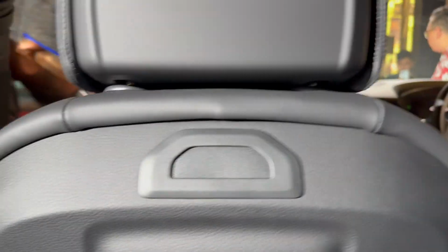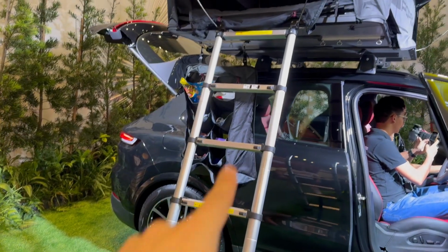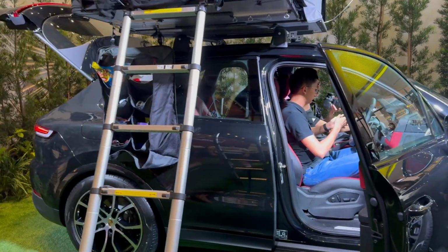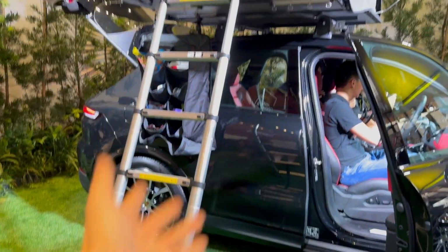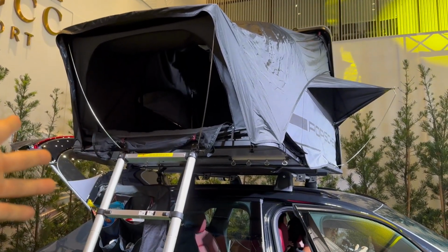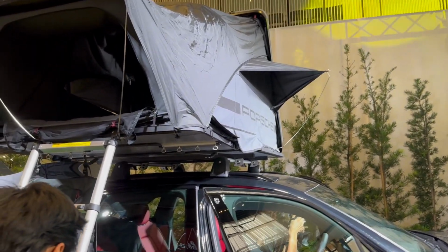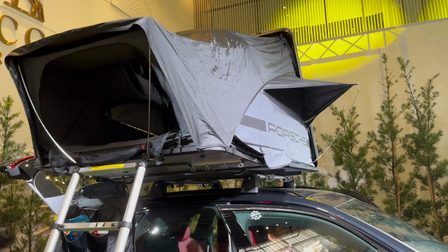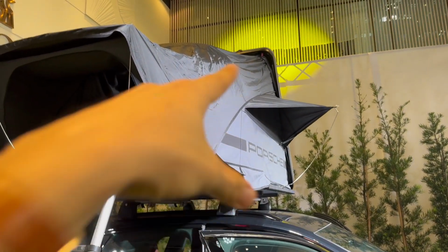All right, I'm gonna get off here. As you can see, yeah, Sport Chrono as well. All right, so this thing is really convenient to use. Apparently it should take around 2 minutes to erect and fold it up. This ladder is telescopic, so you go zoop all the way up, and then there's a string, you pull it and it starts folding inwards. So probably around two minutes. Yeah, in 2 minutes you'll be able to get this up and down, and all you're left with is a discreet little roof, and the car can go to 130 kilometers an hour while having that roof as well.